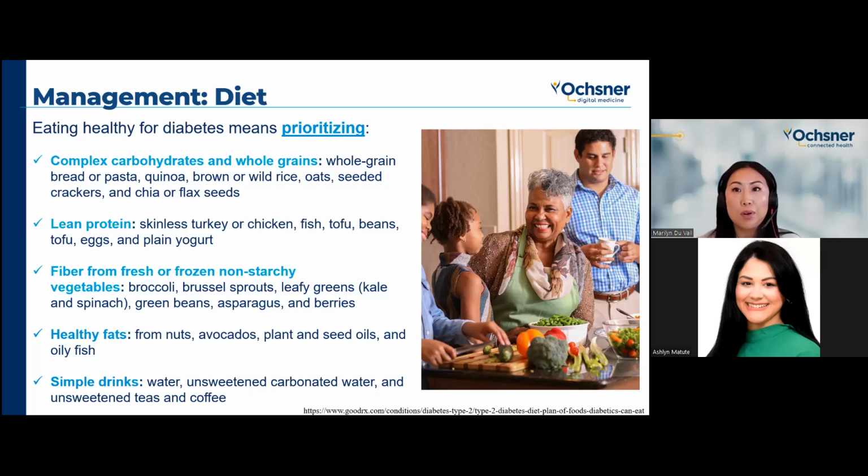And then getting fiber from fresh, non-starchy veggies. These can be frozen too. So things like broccoli, Brussels sprouts, green beans, berries. Healthy fats are also going to be important. You can get those from things like nuts, avocados, plant and seed oils like olive and avocado oils, and then oily fish for those good omega-3 fatty acids as well.